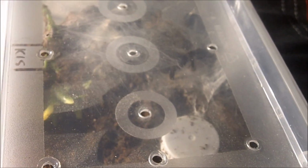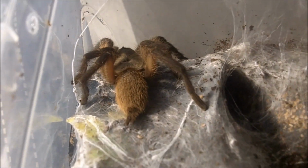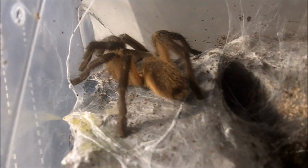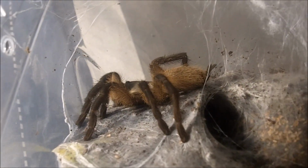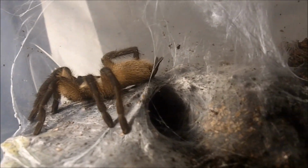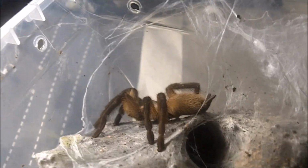Mine are the pokies. Okay, so the very first tarantula that I'm going to share with you is a very nice female Monocentropus balfouri, which is the Socotra Island blue-legged baboon, which in my opinion is a really nice tarantula.